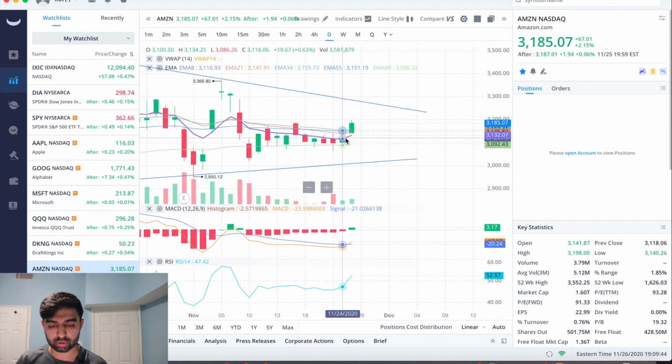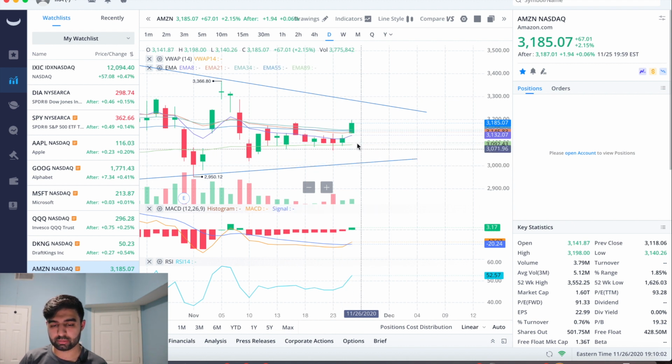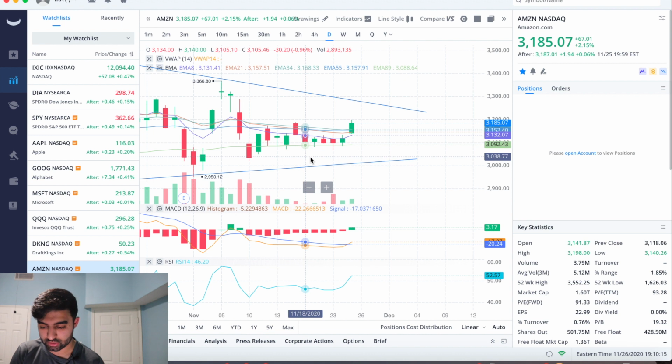Our other support point, besides the EMAs and the moving average lines, would be this consolidation range that we had going over here, which really nicely coincides with the 89 EMA at 30.89. So we've got that before we go down to test this range, in my opinion. And then on the upside, if we were to break out of this, then we've got some of the previous highs that we set in early November that should act as resistance as well.